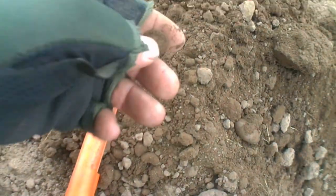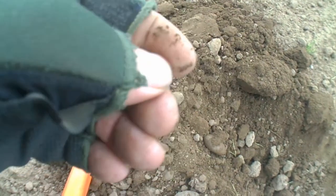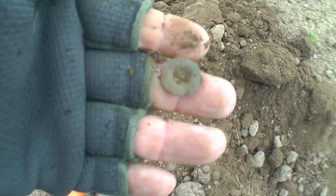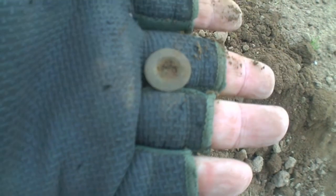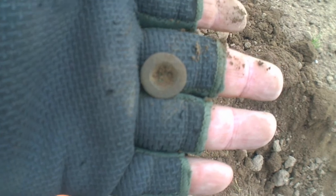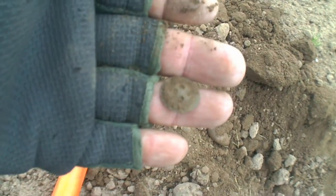Well, guys, I don't know what it is for me today, but I've got another button. Seems to be digging all these up. Button number four or five, I think that is. Cool. Catch you on the next.